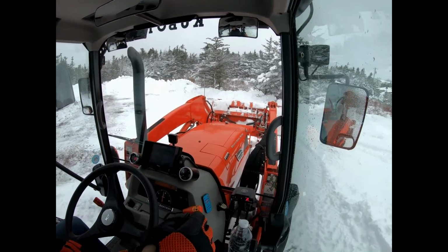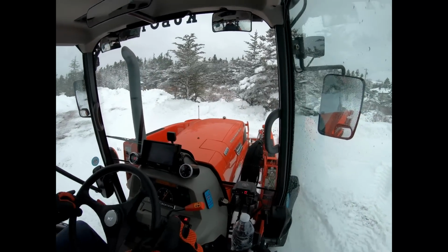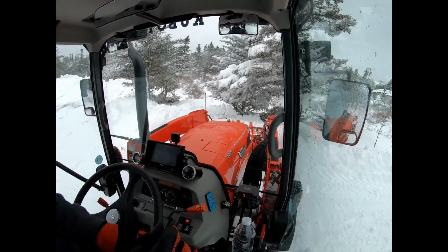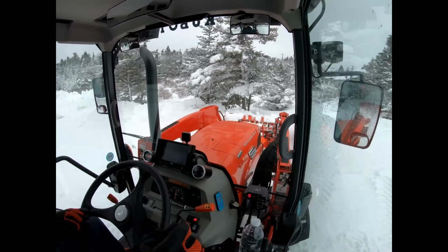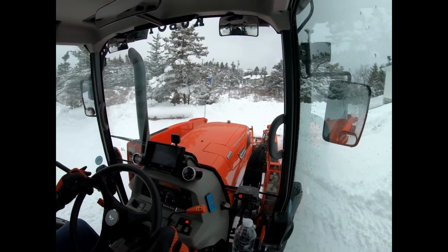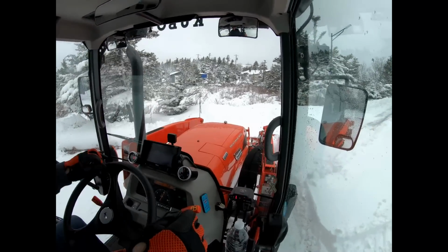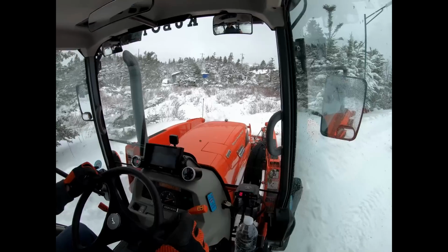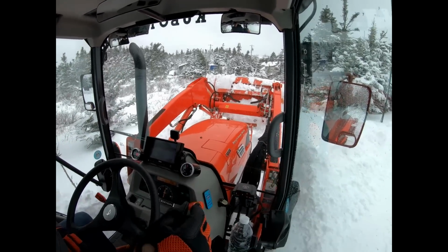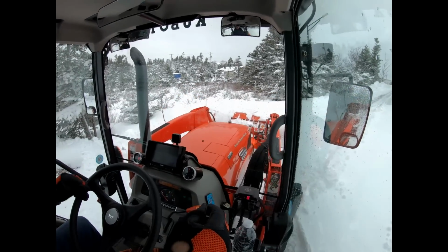Man, I've been at this now for a couple hours and I'm not really done yet. I gotta go and get the Honda snowblower now. Cut a path around. But it is what it is. It's the lack of traction that wears you out when you're doing something like this.